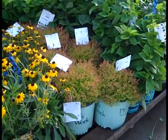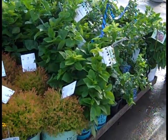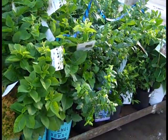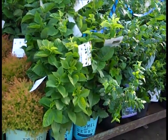Great color on the Fire Chief, and 3 gallons. Then here we're looking at an assortment of Bushel and Berry. We have the raspberries, the blackberries, and several varieties of blueberries that are now available. So if you missed your small fruits, you can still get them planted this year.